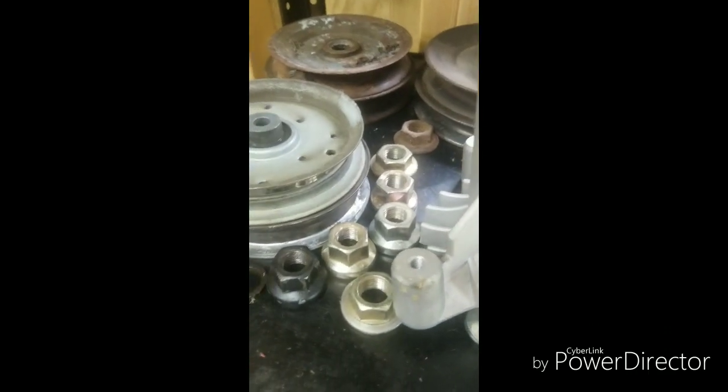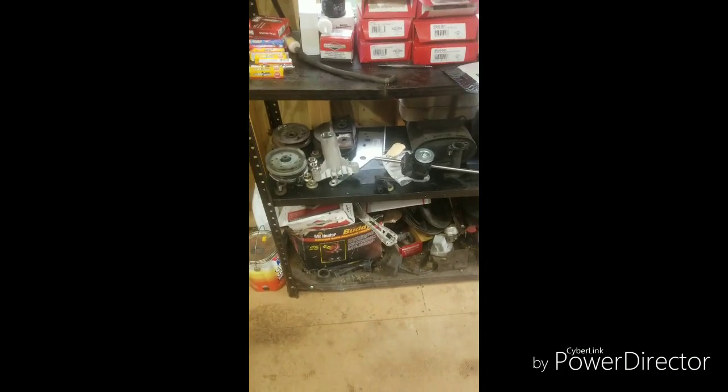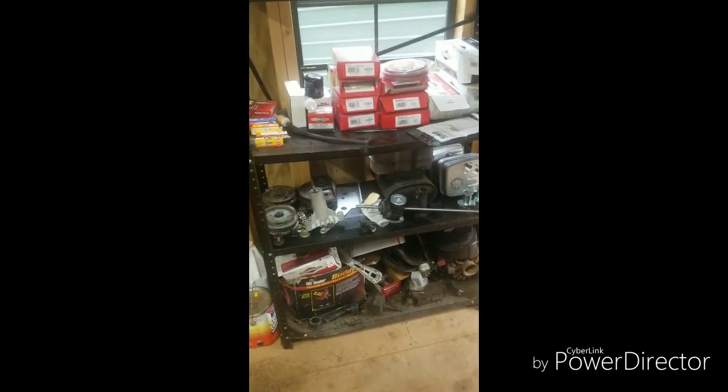Some extra nuts and things like that goes on top, you know, spindle housing. This big old metal piece right here is off a deck. That's actually your arm that holds your idler pulleys and stuff like that on it. Just little things like that. A transmission for a front wheel drive lawnmower. I try to keep all this kind of stuff, guys, because there comes a day to where, yeah, you're going to need it.